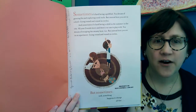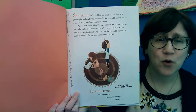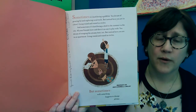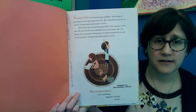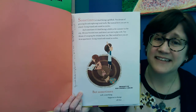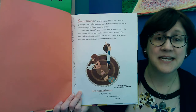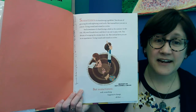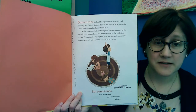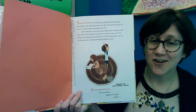Sometimes it's hard being a goldfish. You dream of growing fat and exploring coral reefs, but instead, here you are in a bowl, going round and round in circles. And sometimes it's hard being a child in the summer in the city. All your friends leave and there's no one to play with. You dream of escaping the steamy heat too, but instead, here you are in an apartment, going round and round in circles. But sometimes, well, something happens to change all that.